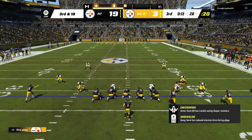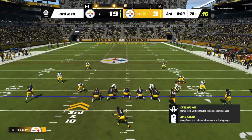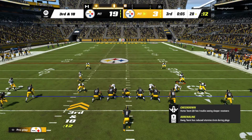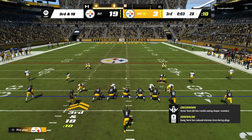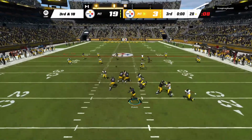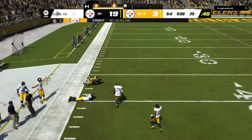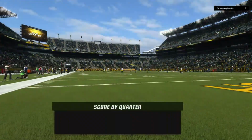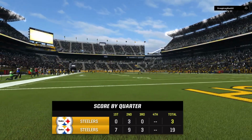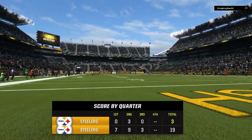The good news, they kept the ball. Bad news, it's 3rd and long. Now Pickett. Able to find his man. It's Pickens. And he has a big gain inside the 40 before being dropped. 3 quarters in the books. This is the National Football League on EA Sports.